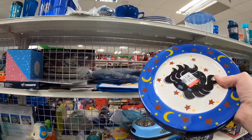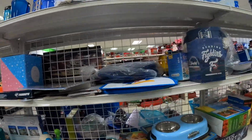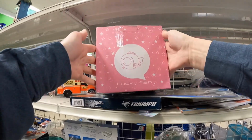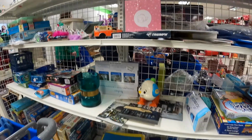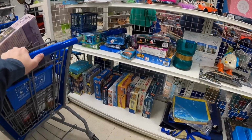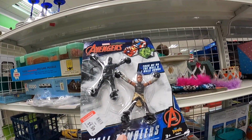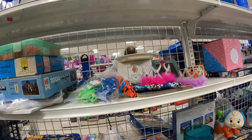All right, now I'm checking out these plates. They're kind of neat. Sonoma from Kohl's, but unfortunately they are chipped. So back on the shelf they go. This thing right here, I'm not really sure what it is. Lucky Fish? No idea. And super taped shut, like the other box. So I didn't even bother with it. Just kept on browsing. More puzzles. Those are open. There's little Avengers wall tumblers. Kind of throw them against the wall and they climb down. Those are kind of neat.